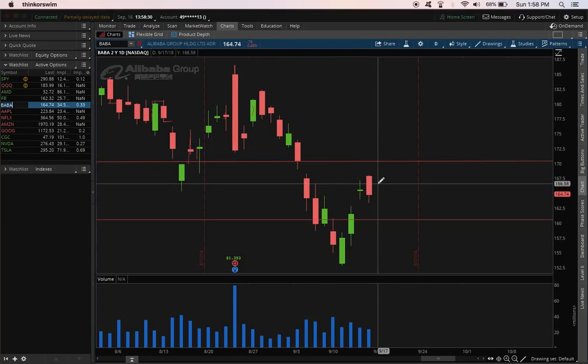So if volume and buyers step in, then watch for it to push up above 170, and that will be our next level of resistance. But most likely, I'm feeling a pull down.